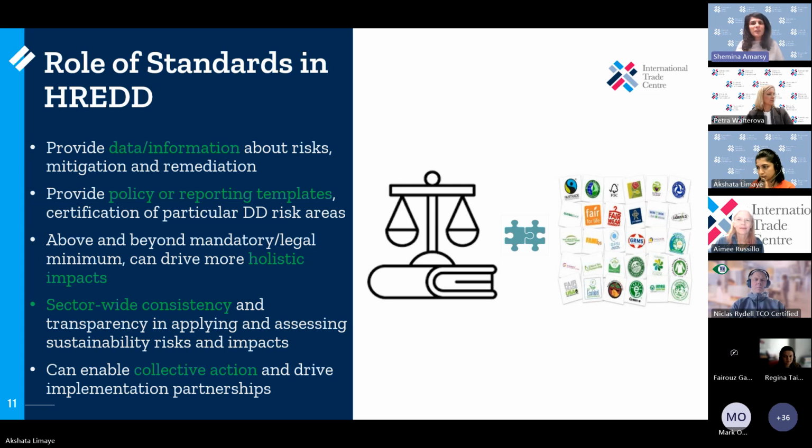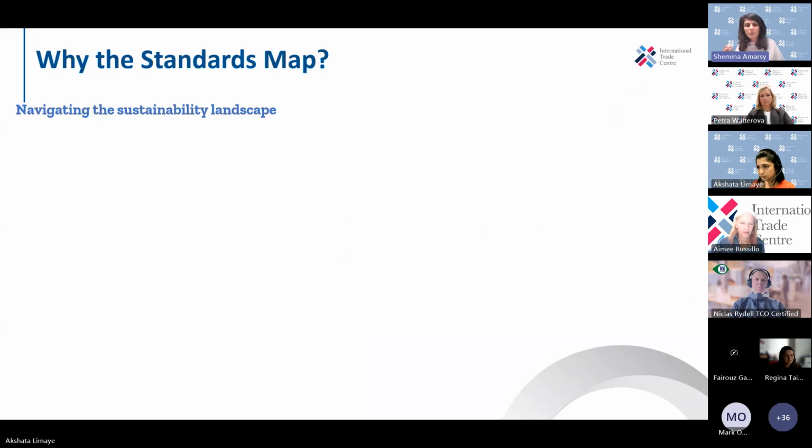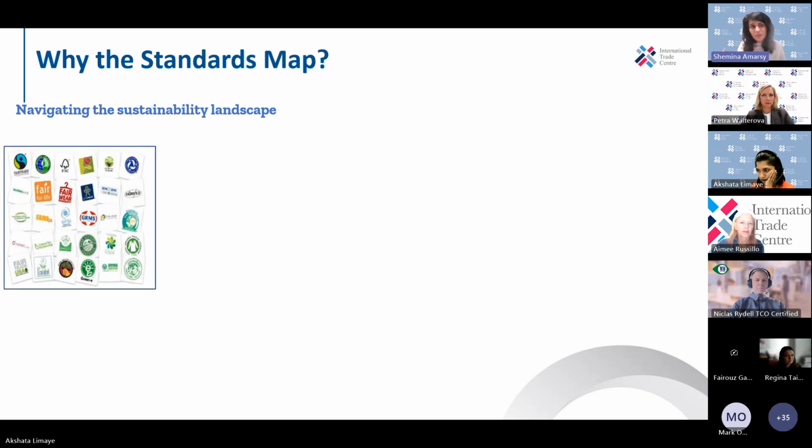We wanted to give you in the next slide a bit of background again on the Standards Map, to understand how, and potentially whether and to what extent, the Standards Map can reflect your work when it comes to due diligence. So why was the Standards Map created in the first place? First of all, to date, there are 366 sustainability standards which are represented.